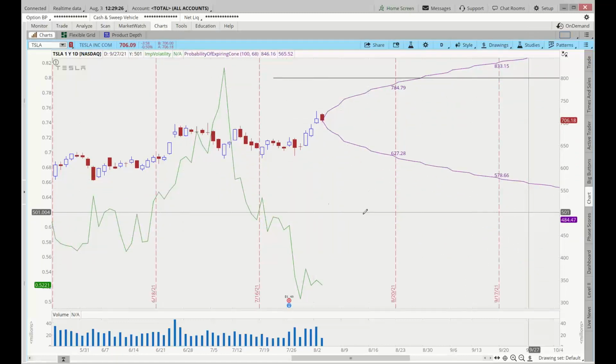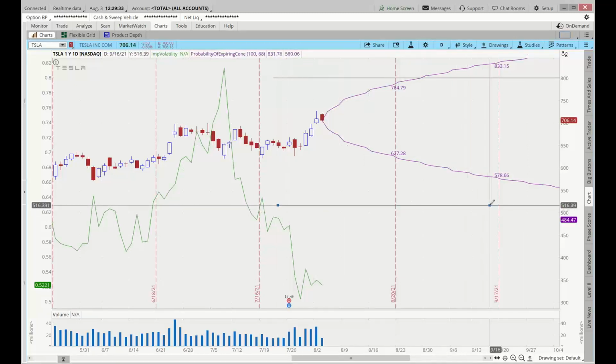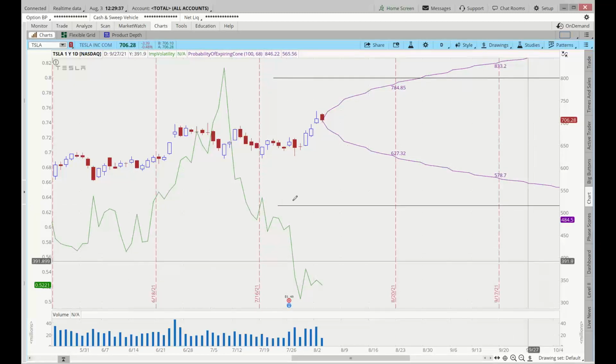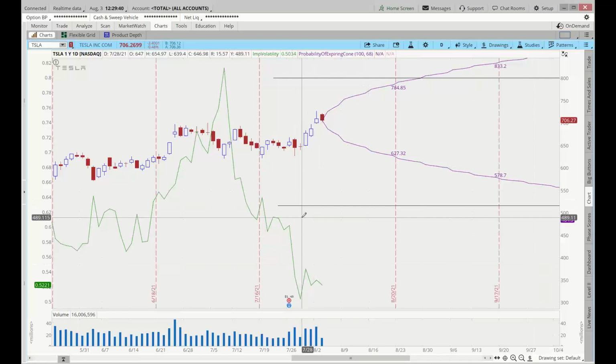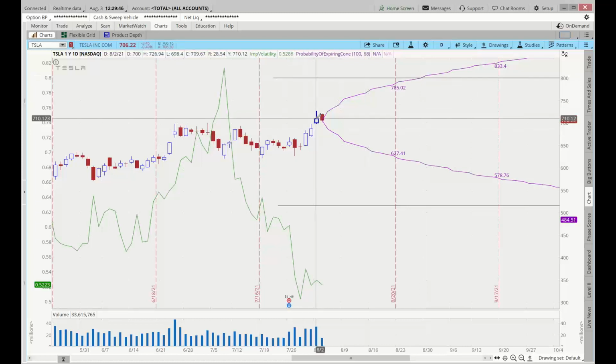That's way down here now. That's even further away than it was when we put the trade on. Doesn't seem very likely that that's going to be a problem. But I am a little concerned about that $800 because this stock can be a mover.